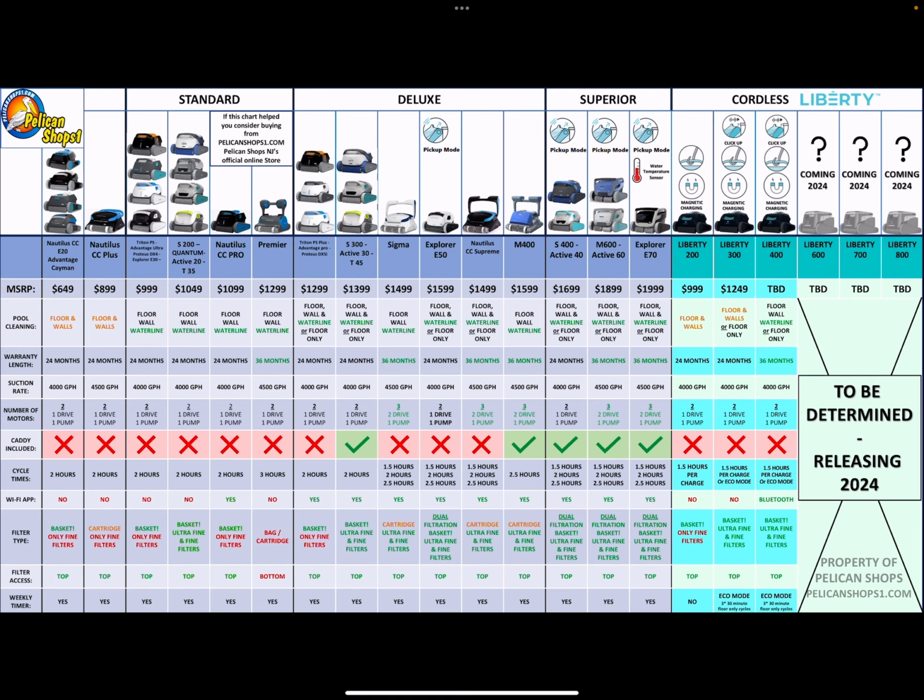For example, $549. We'll consider $549 like over here in imaginary world. $549 all the way to $19.99. And I don't know the prices on these Liberty 6, 7, and 800s, but I'm assuming if this keeps up, $19.99 or $9.99, $12.49, this one's going to be $14.99 when it comes out shortly. I would imagine it would just go in $250 increments. I would think. But these are all the Dolphin models that Dolphin makes.